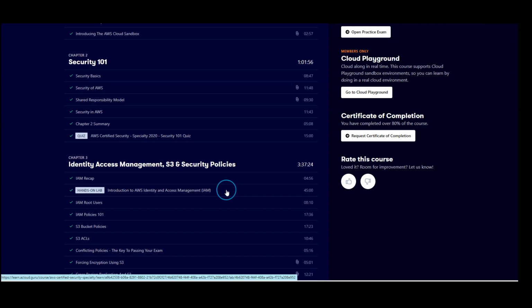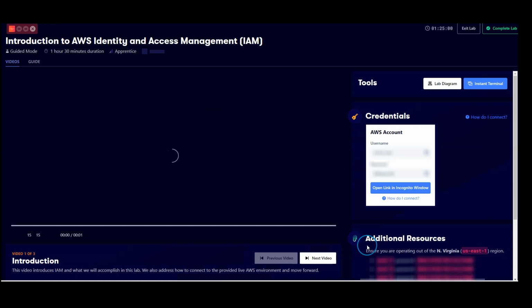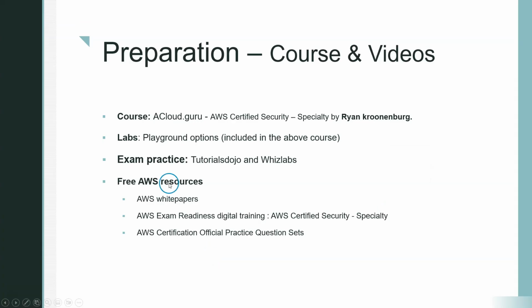But this is how it looks once you have the membership, and you see members only, you get a cloud playground. For example, when you click on this lab, it gives you the option to start the lab. When you start the lab, it will launch the lab, and it will give you a user ID and password which you can use to execute this lab in parallel. So that was a Cloud Guru course, and how the playground option lets you do the lab.